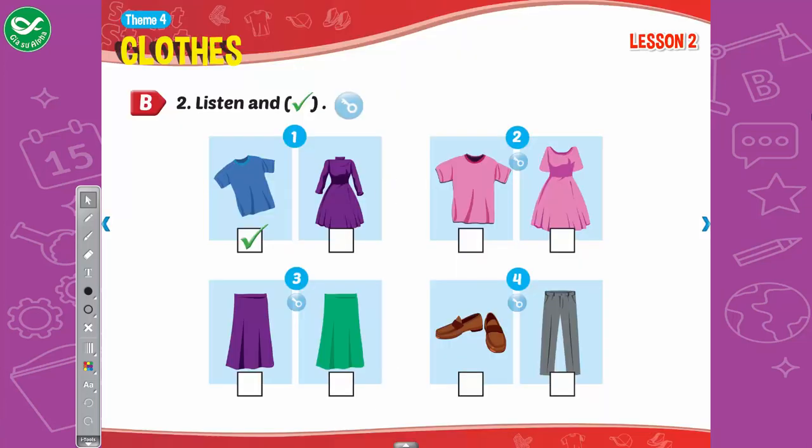B. 2. Listen and tick the box. 2. What's Jill wearing? She's wearing a pink dress. 3. What are you wearing, Grandma? I'm wearing a green skirt. 4. What is Grandpa wearing? He's wearing gray pants. It's okay. I see you, Lucy. Dan, put on your glasses. That's a man!